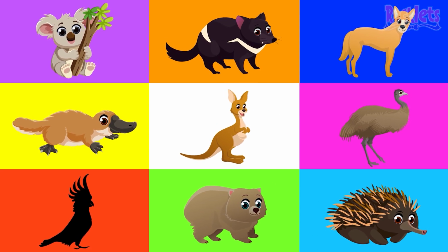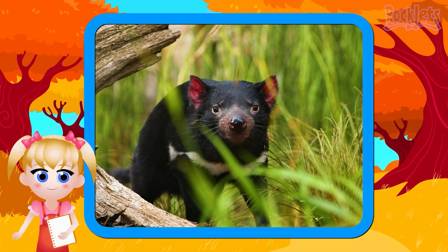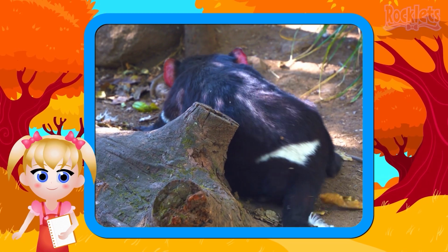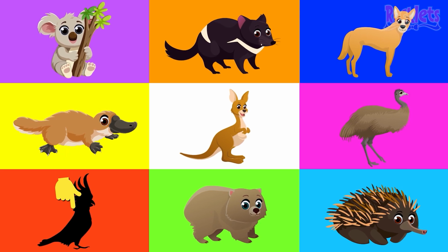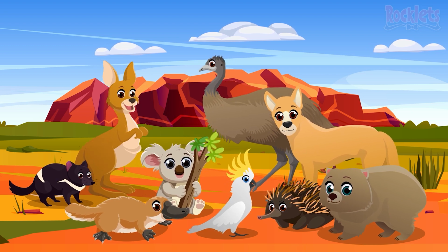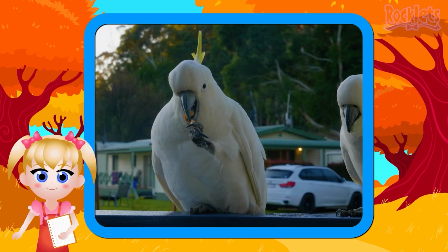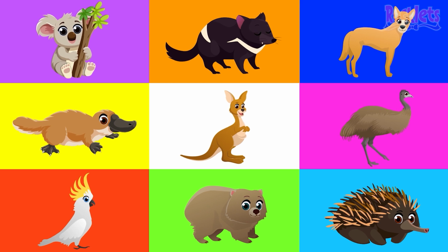Tasmanian devil. Cockatoo. Bravo! Those are all the animals.